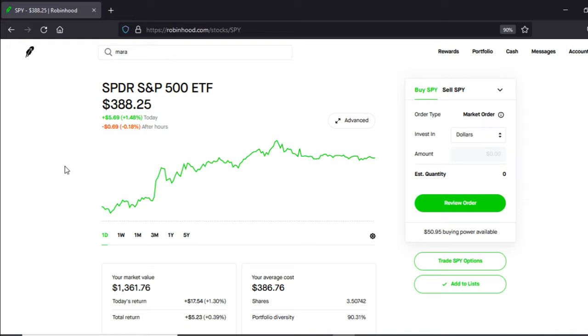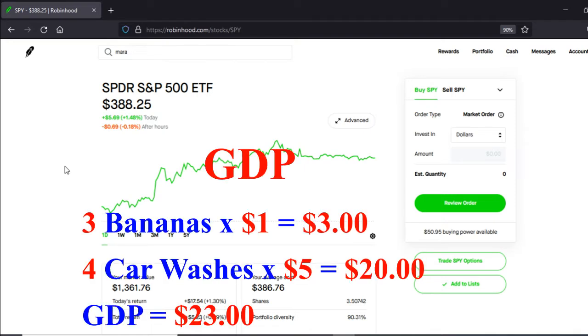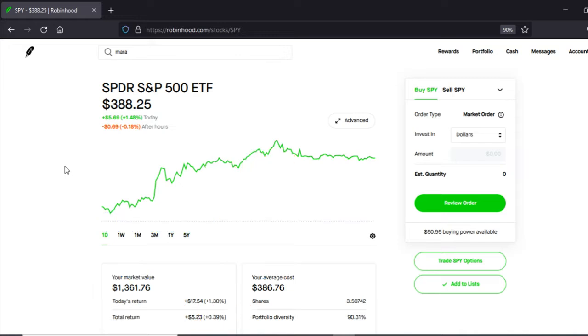So, in a quarter or 3 months, a country has sold 3 bananas at $1 per banana and has given 4 car washes for $5 per car wash. Then the GDP is simply $23. It's that simple. Now, to bring this into reality, all you need to do is replace the small numbers I use as an example with billions of dollars.